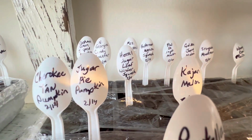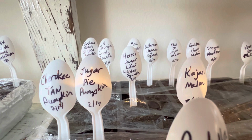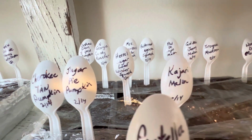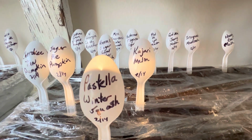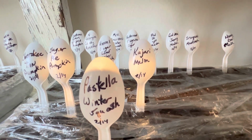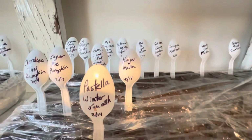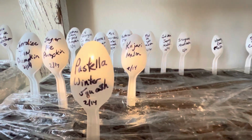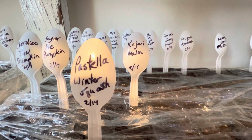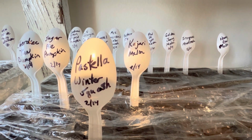We have the Cherokee Tan pumpkin I'm going to try. I'm also going to try the sugar pie pumpkin. I think I can grow that well down here. This front one is called a pastella, which is just a winter squash. I got the seeds for free from Sandhill Preservation. They even said that it's not the greatest taste, but that it makes this beautiful vine. I just figured, let me put a seed in the tray. I'm going to just see what it's all about.